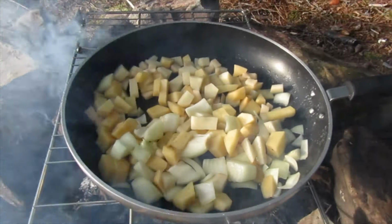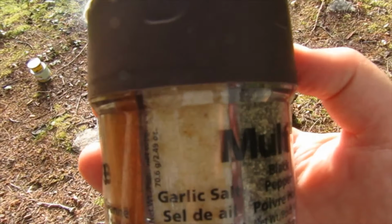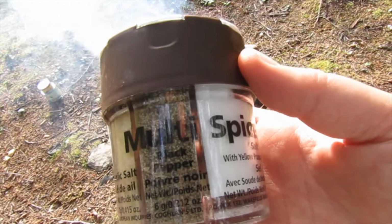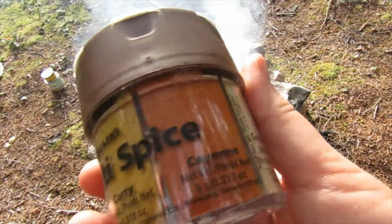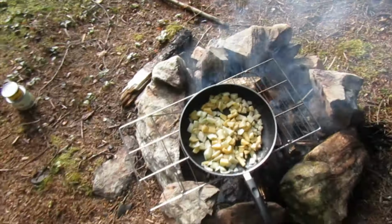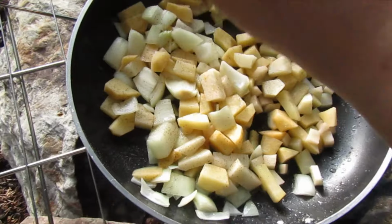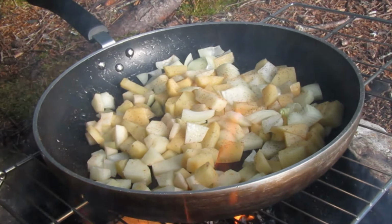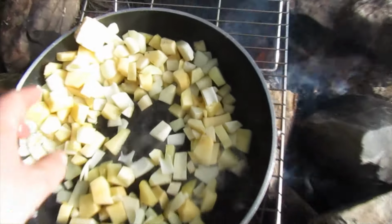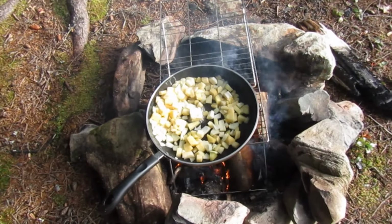I forgot the garlic. I do have garlic salt, but I think some moisture got into this because it just does not come out. So a little black pepper, and I'm thinking maybe some cayenne. Yeah. So a little spice in there. Why not? Come on. Whew, I gotta toss in some more butter because flames are a little high here and I'm impatient.